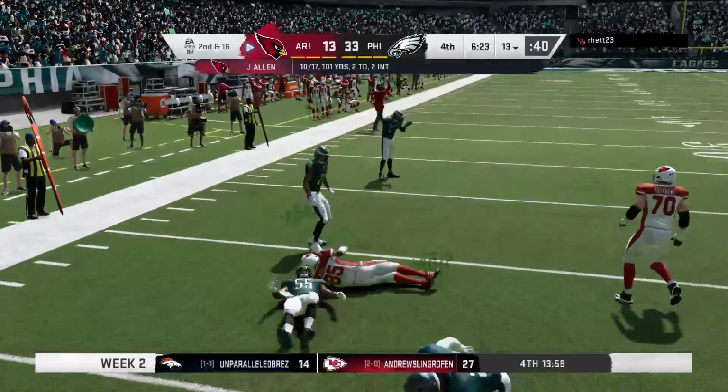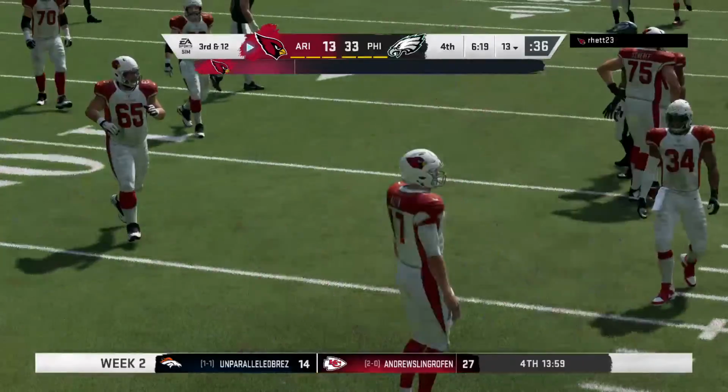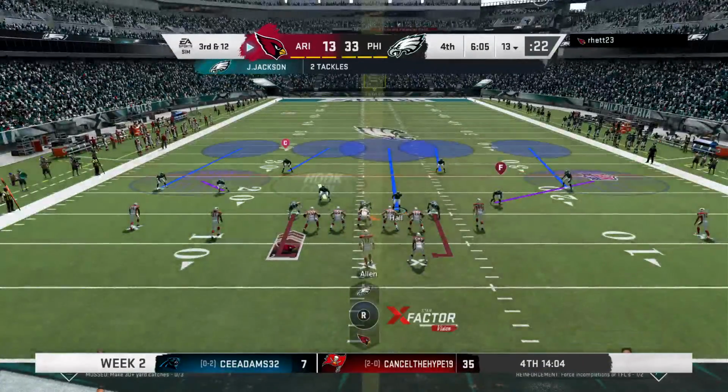Now a throw here going to be taken in by the tight end, Njoku. And they'll bring him down right around the 13. 4 yards on the completion, and it sets up a 3rd down.